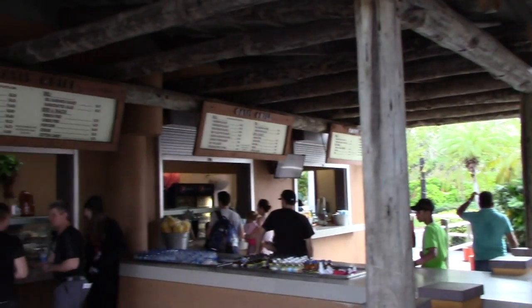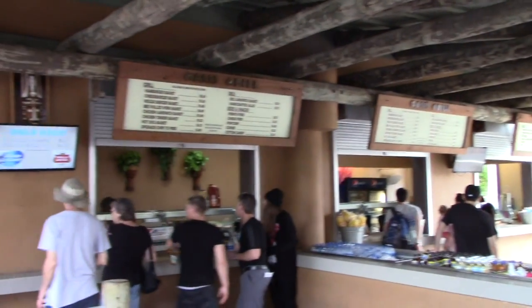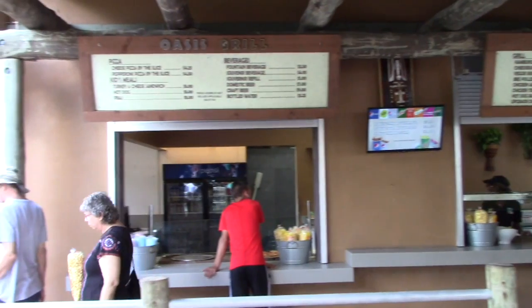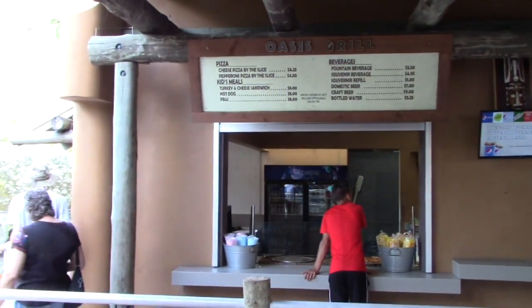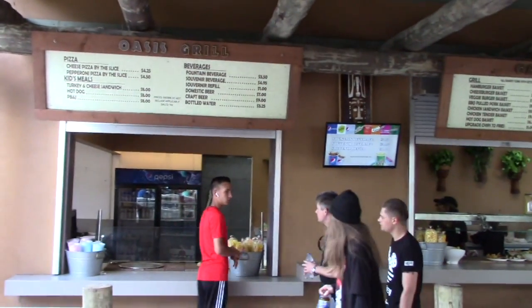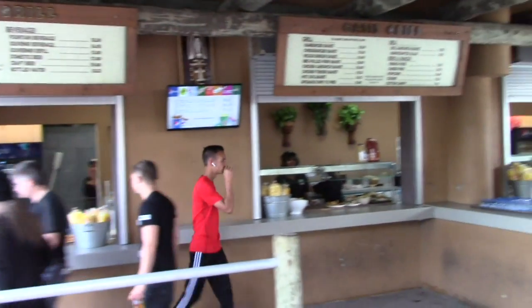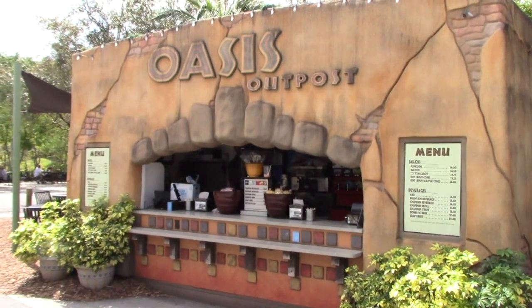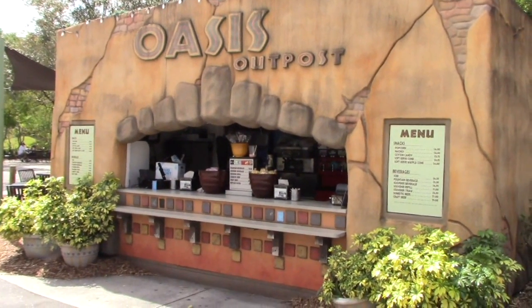There's also the location of the Oasis Grill, which is the largest food stand in the zoo. Got pizzas, hot dogs, burgers, fries, different types of beverages. I'm actually going to refill my drink cup right now that I got. And right across the Oasis Grill, they got the Oasis Outpost, if you just want like a snack and a drink.